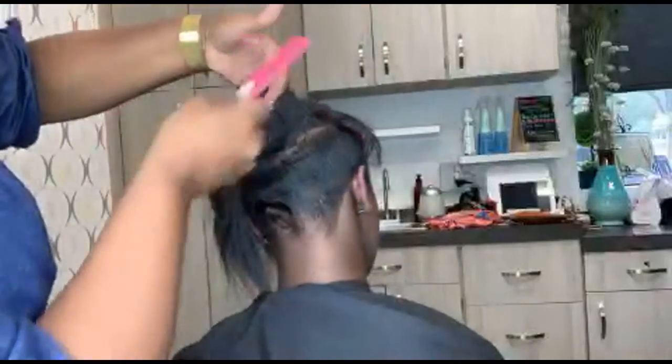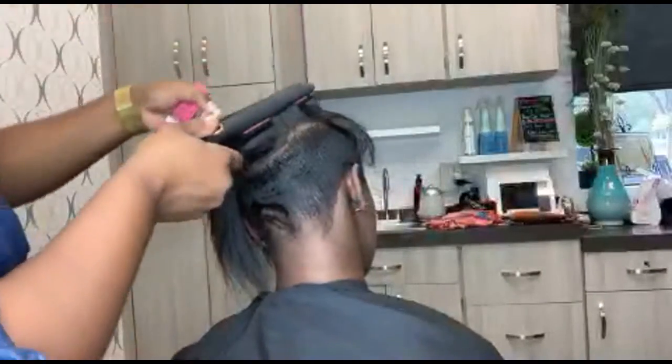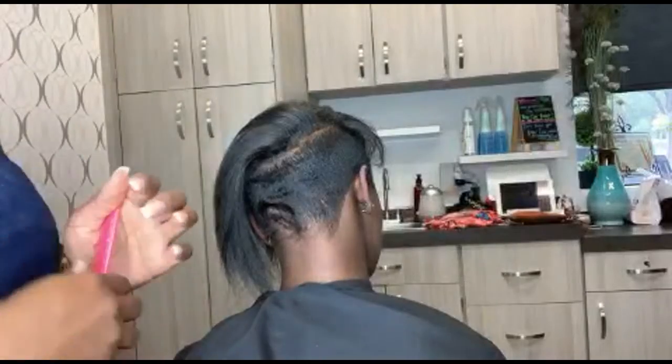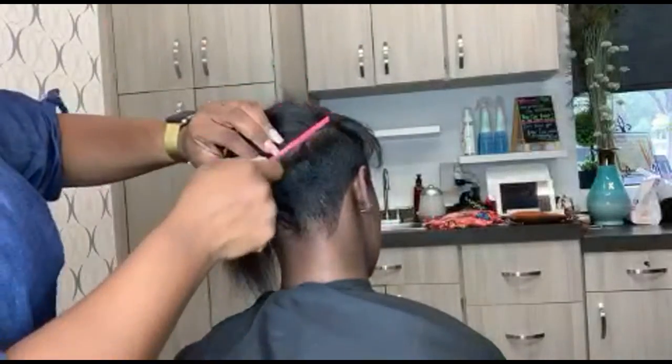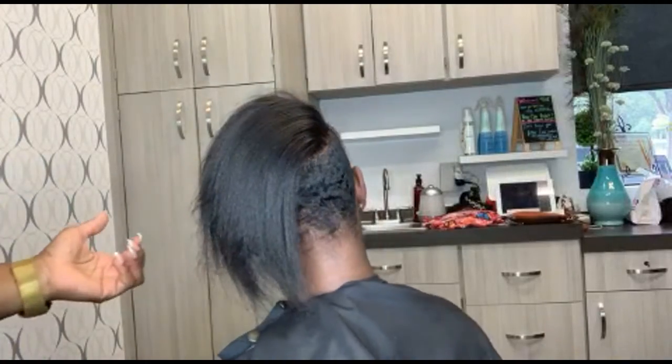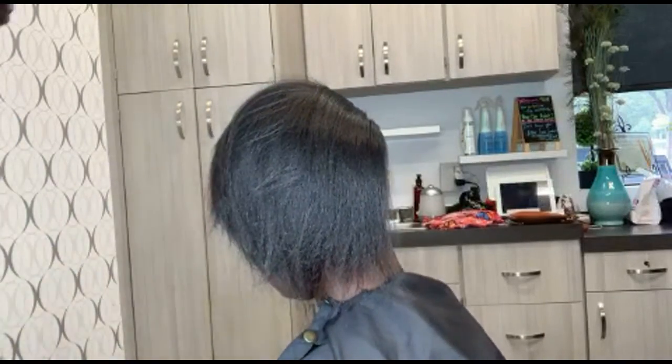How long will her style last? It really depends on her, but for her sides and her back, it's cut low enough that all she needs to do is put a scarf around the sides and the back. And then we already talked about her pin curling the top if she wants the top to keep the body without her having to get up and curl it.